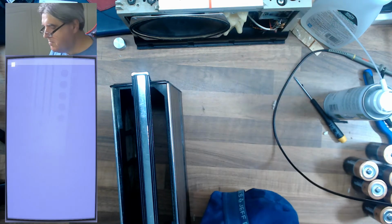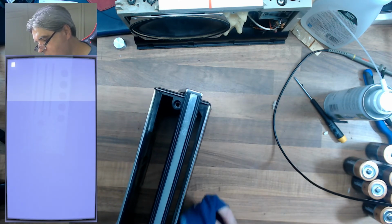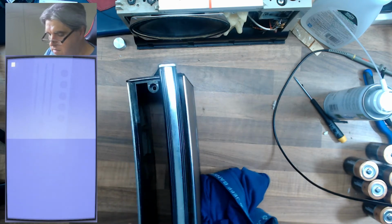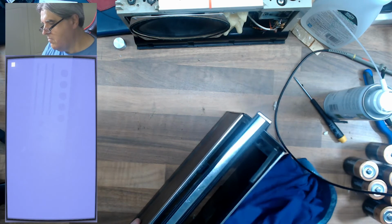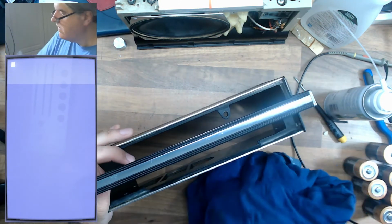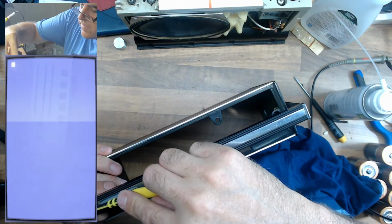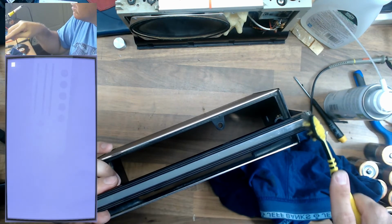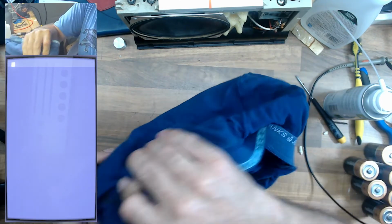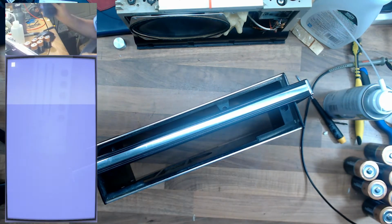Right, I need to give the back a bit of a wipe down. Panel there. Sides. Now do the handle. With the brush in these cracks. It'll never be perfect, of course, but we can do what we can. Okay, that's looking pretty reasonable now.